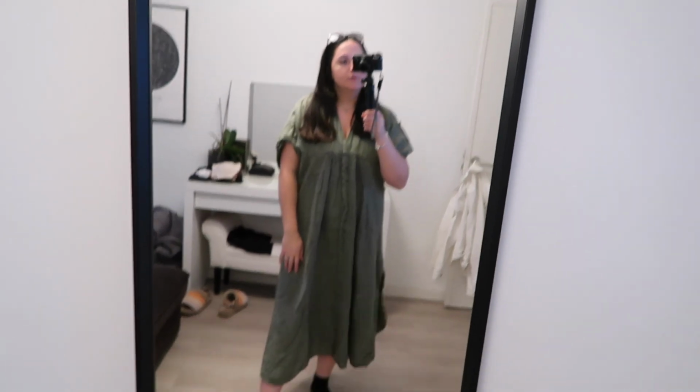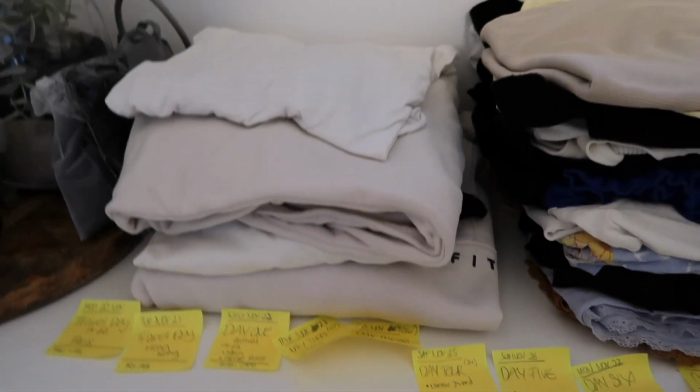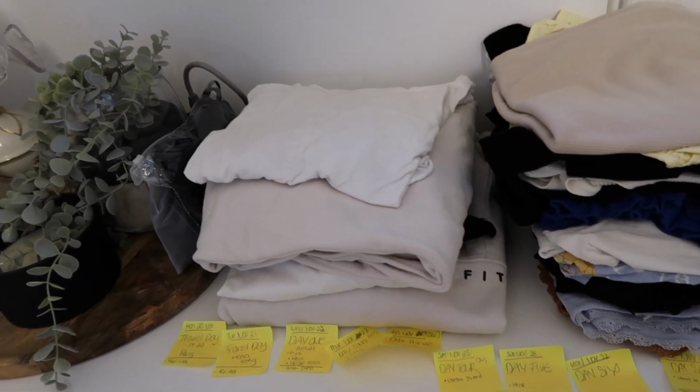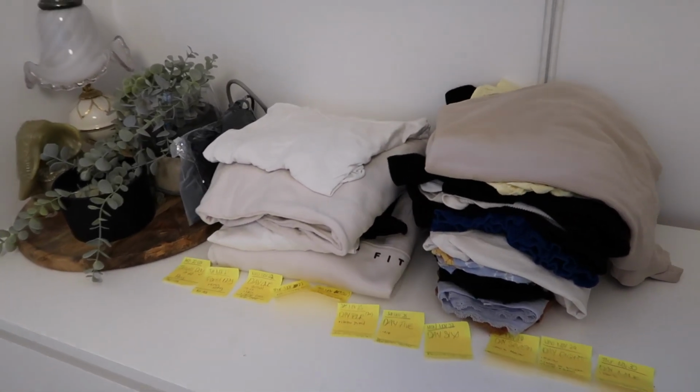I really like this dress. Then obviously the rest of the clothes are just comfy wear, like sweats and stuff, so I'm not gonna try that. But yeah, this should give you guys an idea of the kind of style I'm going for, so that you see I'm not sacrificing anything for packing so light.